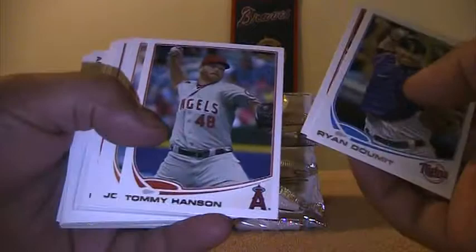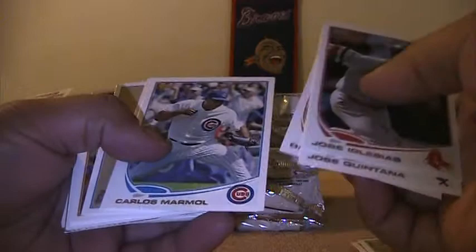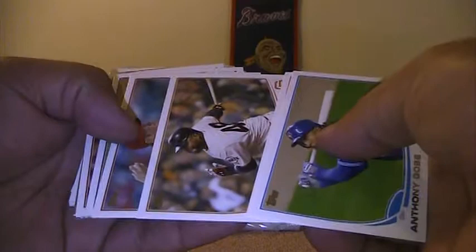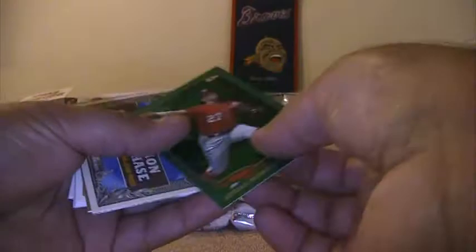Ryan Dumont, Vinny Pastino, Tommy Hansen, John Buck, Carlos Carrasco, Ryan Dempster, Cole DeFreeze, Jorge De La Rosa, Josh Hamilton, Clay Buchholz, Brett Myers, Jose Iglesias, Jose Quintana, Dallas Cucho, Carlos Marmol, Donovan Solano, Anthony Gose, Marcus Scudero, Pablo Sandoval, Cole Hamels, Michael Kodair, Aroldis Chapman, Jason Kubel, Pedro Alvarez, and Green Sparkle of Jordan Zimmerman.